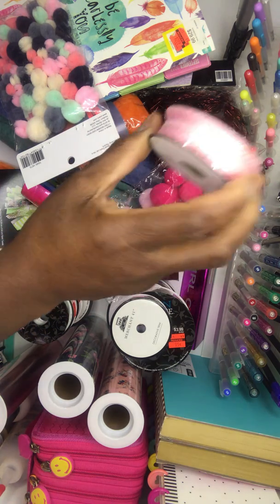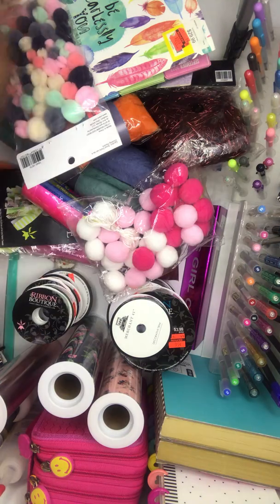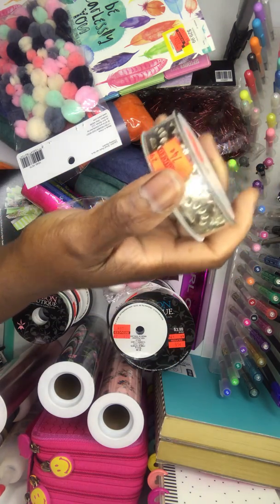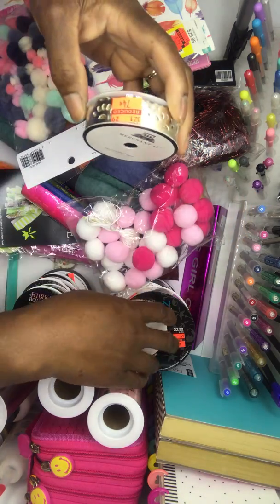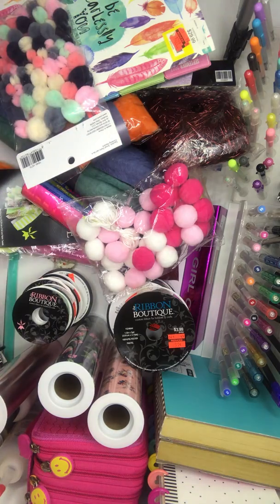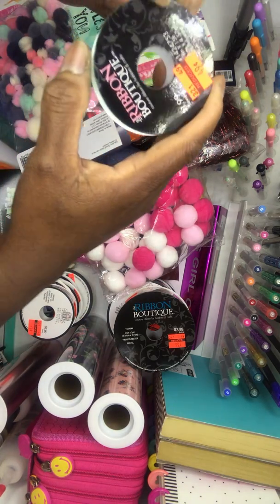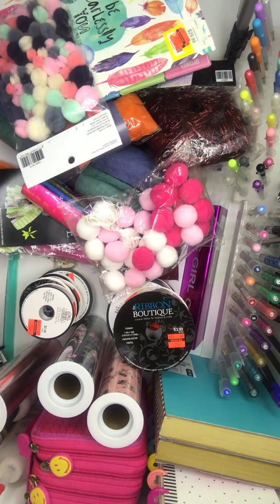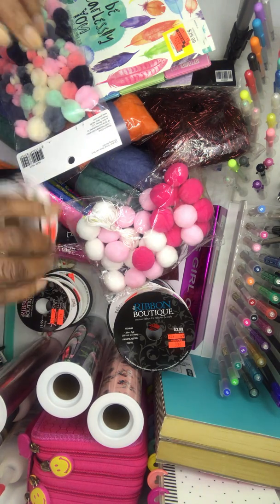This pink ribbon, it has little pink flowers on it. Got that. And I got this leather type ribbon, and it was 74 cents. Then I got the smaller one too, so I got both of those. I got this mint green with small polka dots. It was 49 cents.